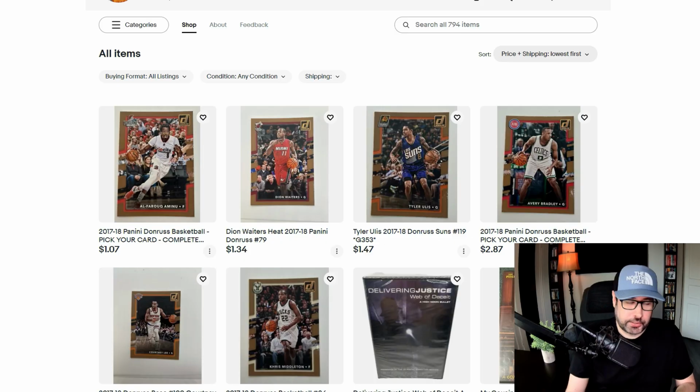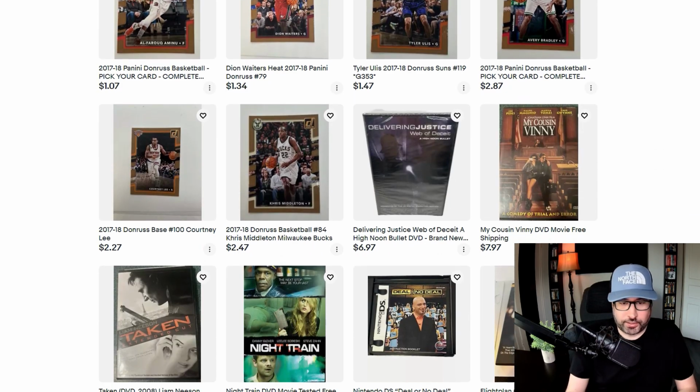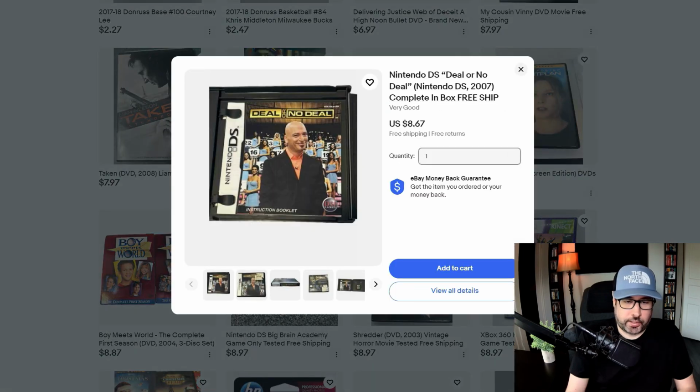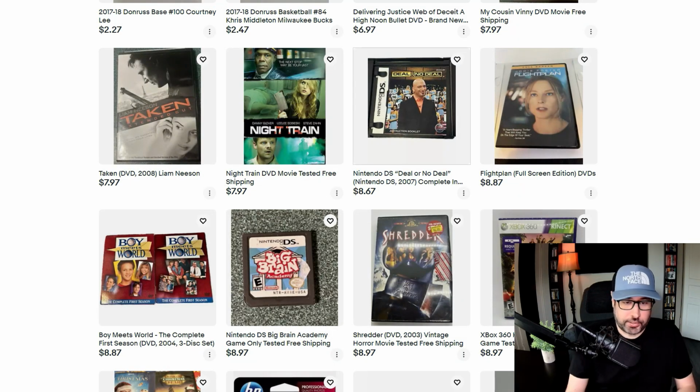There's a lot of people that sell cards like this and do quite well. Me personally, I would put all these lower dollar common cards in one lot and sell them for a few bucks. Same with some of these DS games that are like $8.67 here, with free shipping. That's good, because $8.67 is already a lot to ask someone to buy these games, and they're just all over eBay.